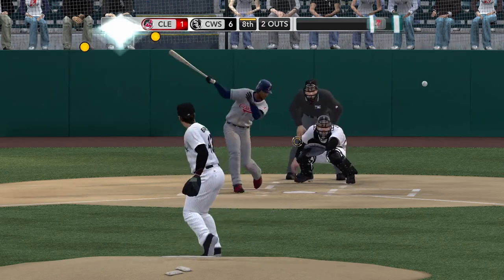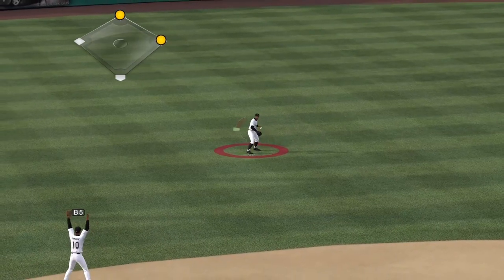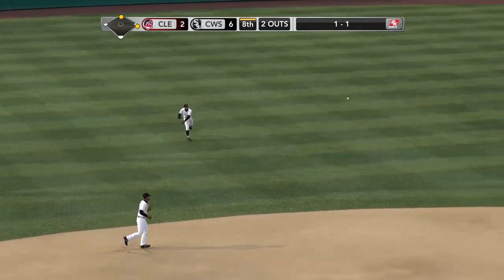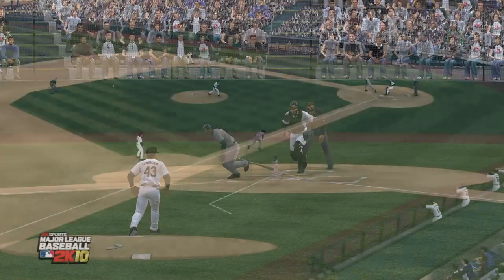I mean, listen. This one line towards the hole, and that one falls in, and the run will score. Cleveland continuing to deliver big offense. Number 36, Brian Buscher.